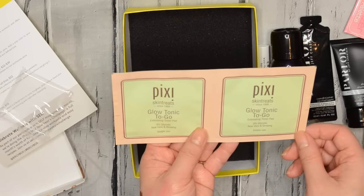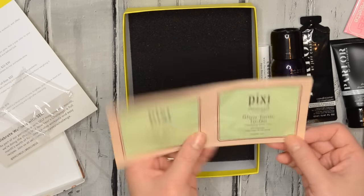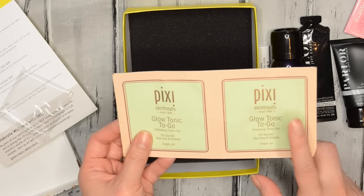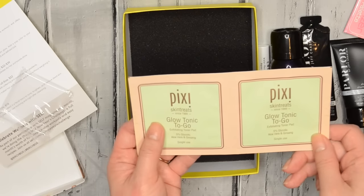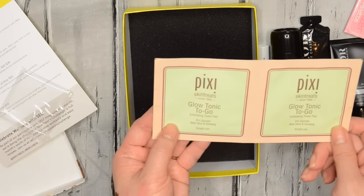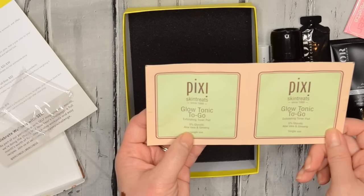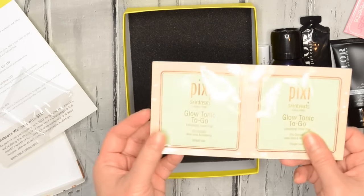This is from Pixi. This is their Glow Tonic To Go Exfoliating Toner Pad, and we actually have 2 of them here. I've been hearing really, really great things about the Pixi Glow Tonic Toner, which I haven't tried yet, but like I said, I've heard really great things about it. It has 5% glycolic acid in here, and also has aloe vera and ginseng. So this is nice because it's like a single-use packet.